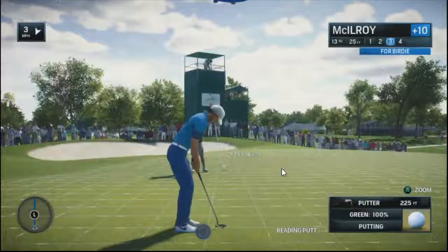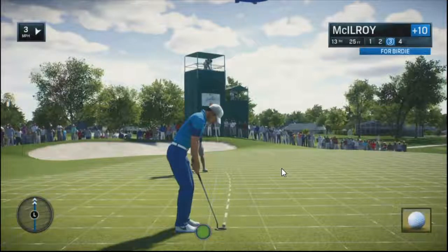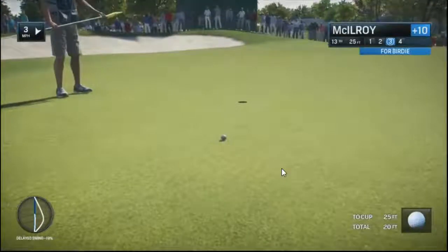All right, let's see if he can make back-to-back birdies and really start to pick up some momentum after a struggle at the start of the day. Yeah, his body language is starting to change, so good chance here. And you never know, maybe get on a run, or this could be the start of a run. That was a good run at it, Rich.